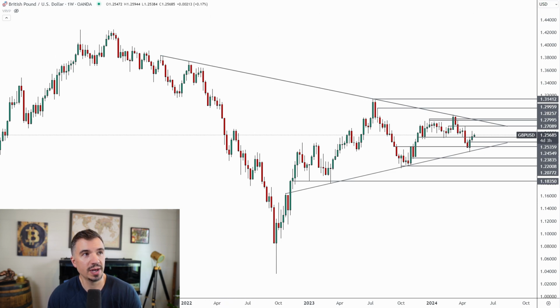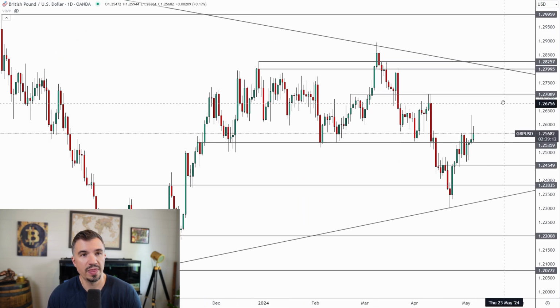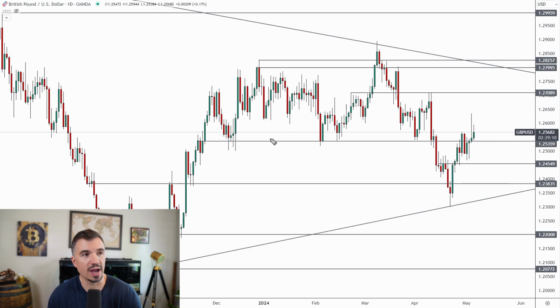Okay, now if we drill in here to the daily time frame, this area around 1.2535 is the one that we've talked about at length for weeks. And you can see here, okay, there are a couple things happening here that I want to talk through.